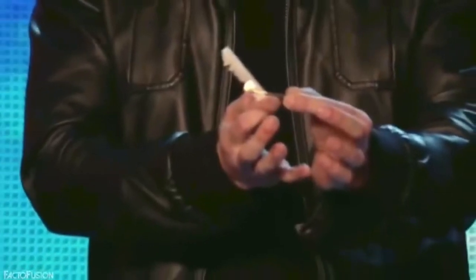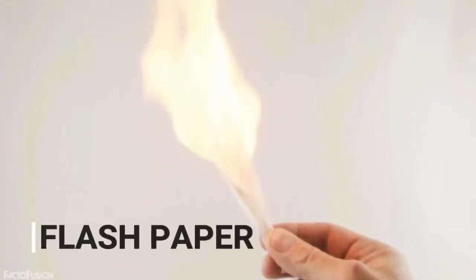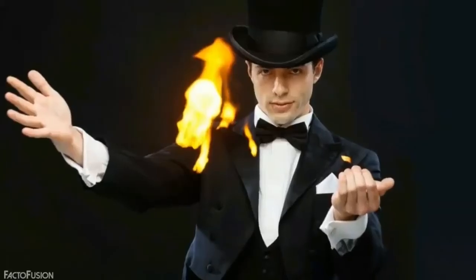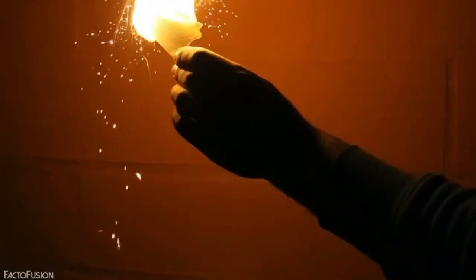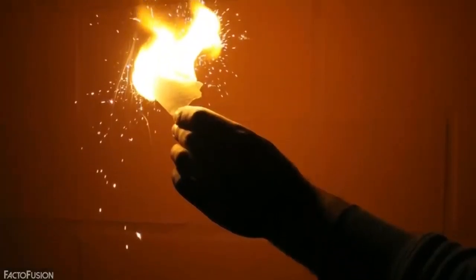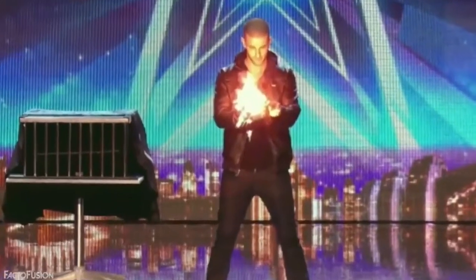The wings that he showed us before lighting them up are actually a special type of paper known as flash paper. Flash paper is very commonly used by magicians in their magic tricks to create quick large flashes of fire to hide the quick movements that create the illusion from the audience. So what did Darcy Oak use the flash paper for?